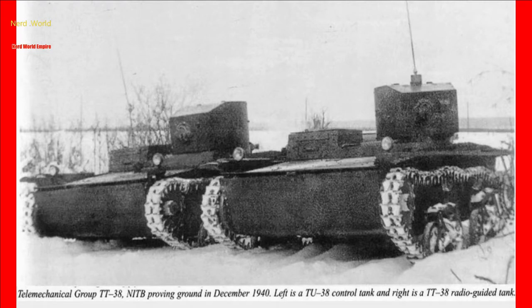At the end of the Winter War, the T-26 was already becoming long in the tooth. Now, against the more modern and aggressive German battle tanks, the T-26 was an outdated design, and as it began to be phased out, so too went the remote tank. So for this brief time period, the USSR, Russia, led the world in remote vehicles.